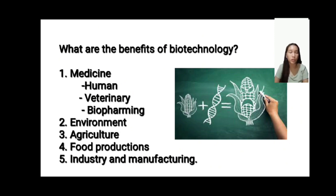Next is biofarming, also known as plant molecular farming, which refers to the use of genetically modified plants to produce a wide range of pharmaceuticals, including therapeutic proteins, antibodies, and vaccines to treat cancer and other diseases. It is the production and use of transgenic plants and animals genetically engineered to produce pharmaceutical substances for use in humans or animals. Examples are protamine sulfate from the sperm of fish, morphine from Papaver somniferum, and an anticoagulant protein drug from a genetically modified goat. So next are the benefits to the environment of biotechnology.